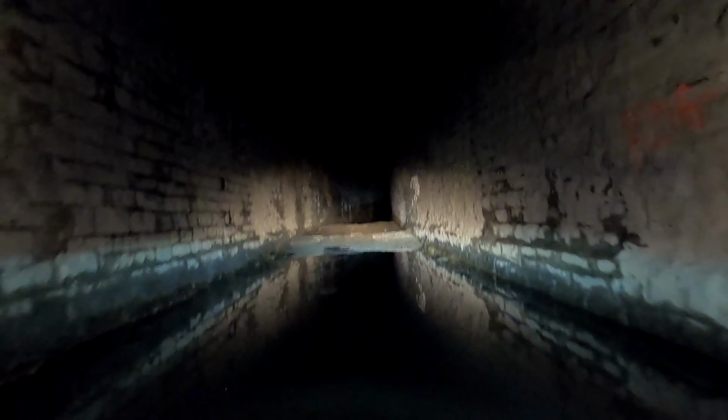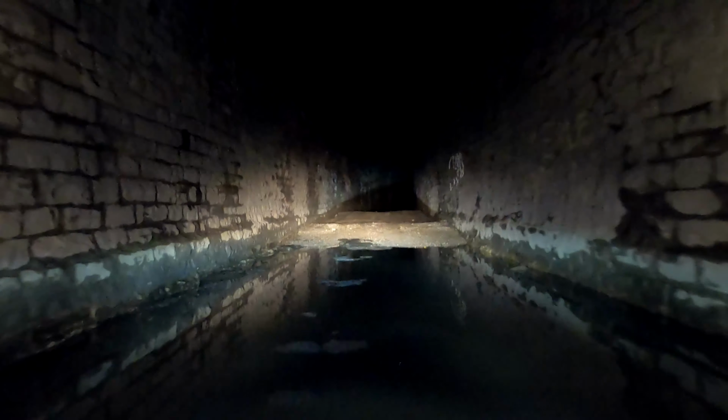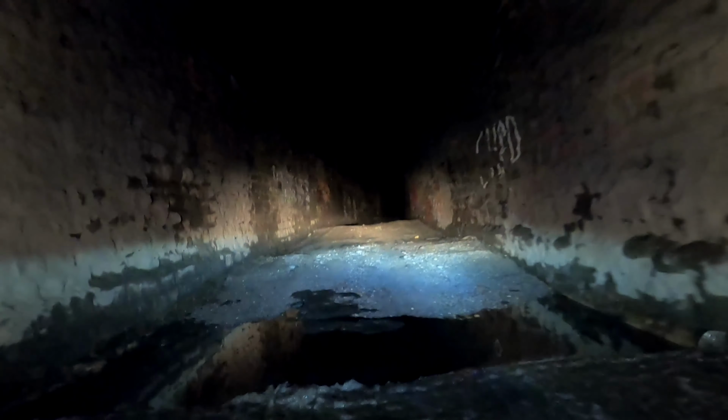And the tunnel length at 2,170 feet is just long enough that about the middle of it, it gets really dark. Actually, at 5 minutes 11 seconds, I turned the lights out for just a brief second to kind of show how dark it was.